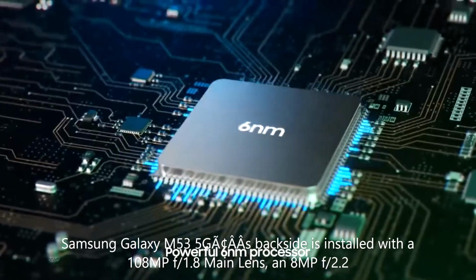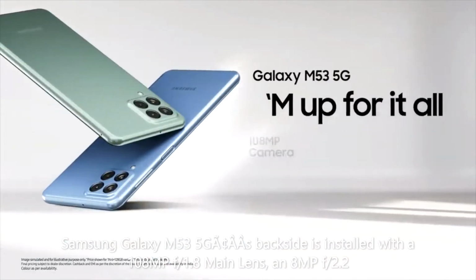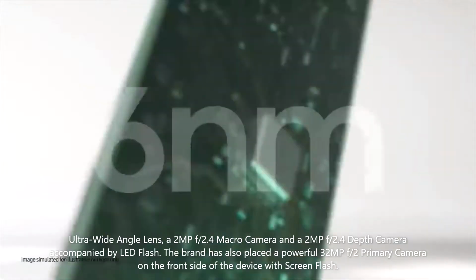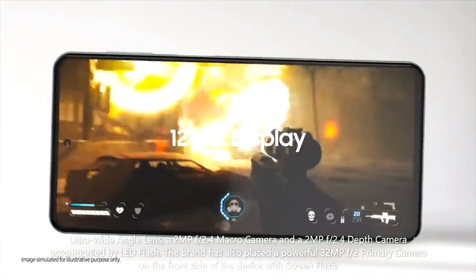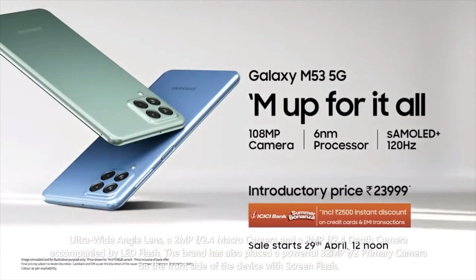Samsung Galaxy M53 5G's backside is installed with a 108MP f/1.8 main lens, an 8MP f/2.2 ultra-wide-angle lens, a 2MP f/2.4 macro camera and a 2MP f/2.4 depth camera accompanied by LED flash. The brand has also placed a powerful 32MP f/2 primary camera on the front side of the device with screen flash configuration.